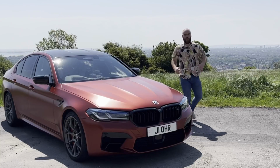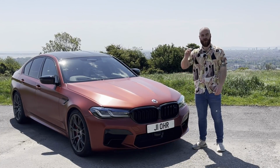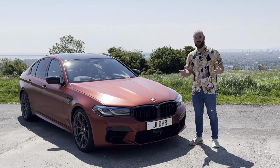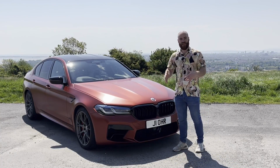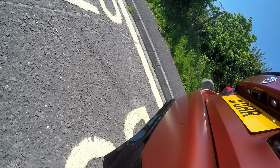So I bet most of the other M5 reviews that you've seen on YouTube focus on how insanely quick this thing is. Drag strips and drifting around car parks. But chances are, if you're looking for an M5, rear practicality is of interest to you as well. What child seats can you fit back there? Could this be the daily family supercar for you? Let's find out. My name's Ben and welcome to Dadcars.